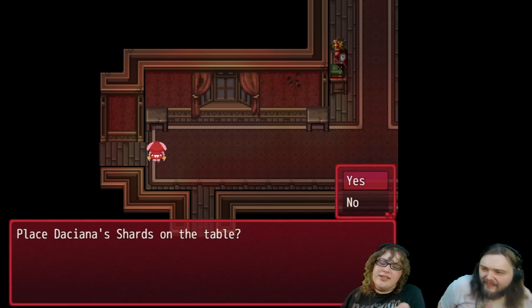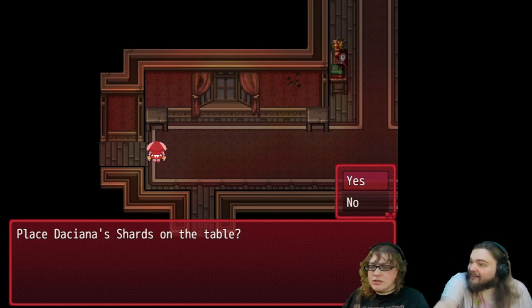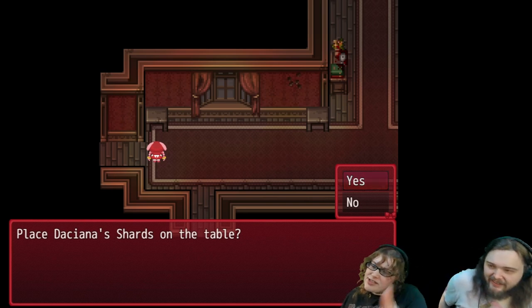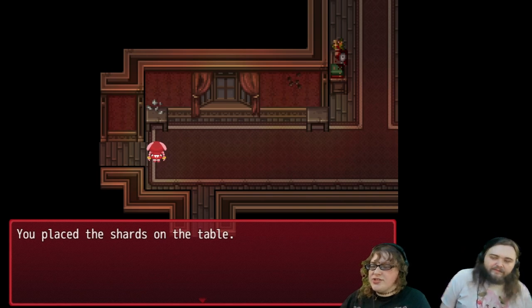Oh, it deciphers which one's which for me. Well, yeah, that's why it said Hunter Shards, and that was the last one we got. Got it. Okay. And so I said no. Place down. Daciana. Thank you. Yes. Place the shards on the table.